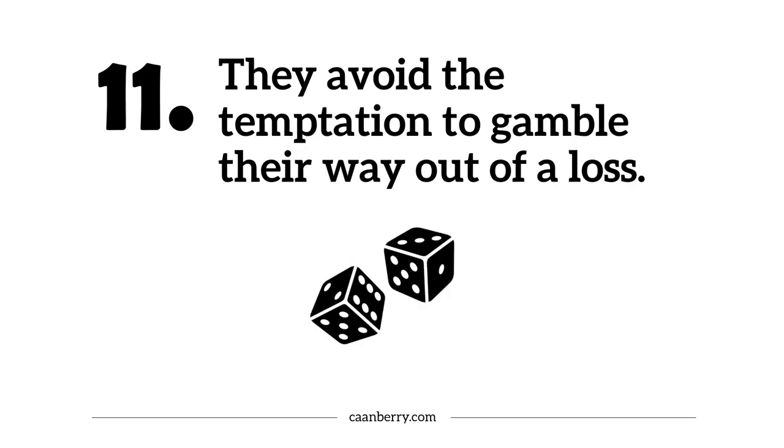11. They avoid the temptation to gamble their way out of a loss. Now, new traders do this every day of the week. They double up on bad positions or let existing ones run just to escape a short-term financial loss. It's got to be the number one way to lose everything. I guarantee you it won't work. Many traders have got the battle scars to prove it too. Don't be tempted. Successful trading isn't gambling. Blind gambling doesn't have any kind of edge to it.